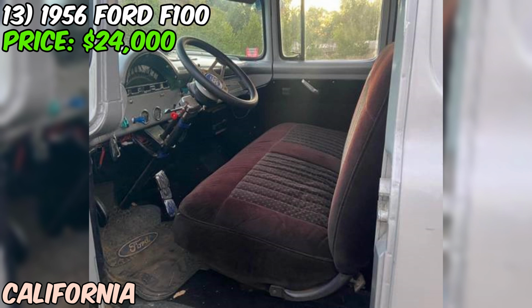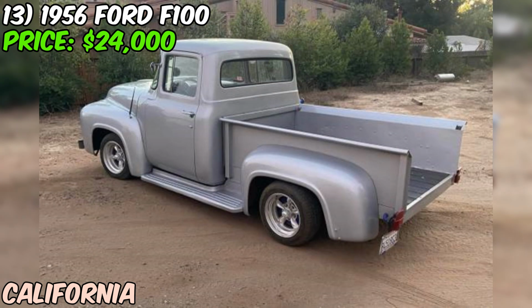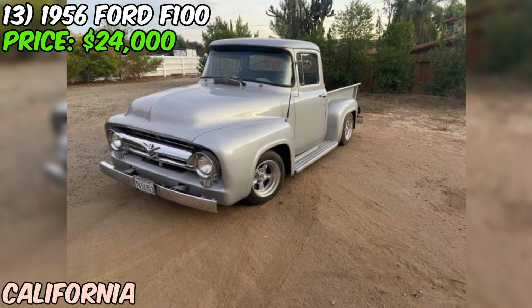The seller reports 18,000 miles on the rebuild, which is a decent amount of break-in time. Now let's keep it real here. The listing is pretty brief, which means there's a lot we'd want to verify in person. It's described as a good-looking truck in gray paint, and they've added some modern convenience with electric windows, which is a nice touch for daily usability.